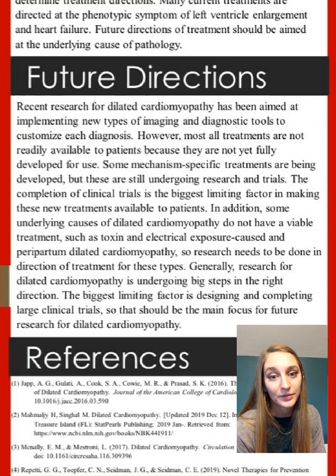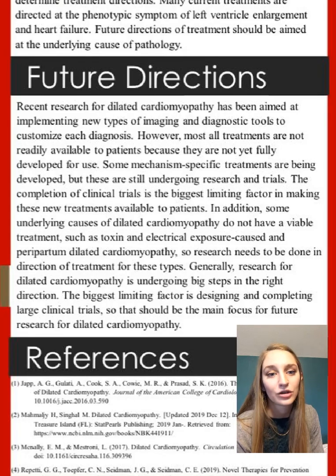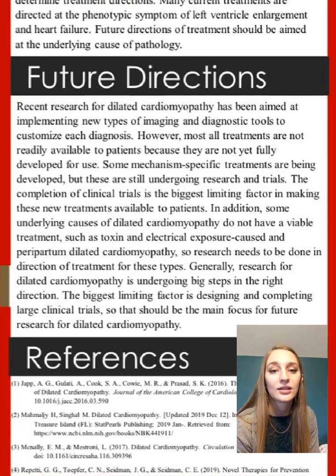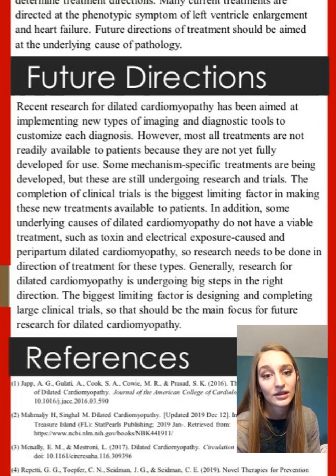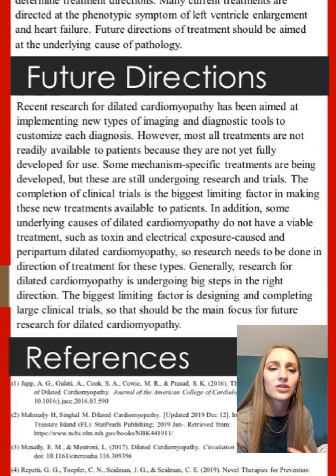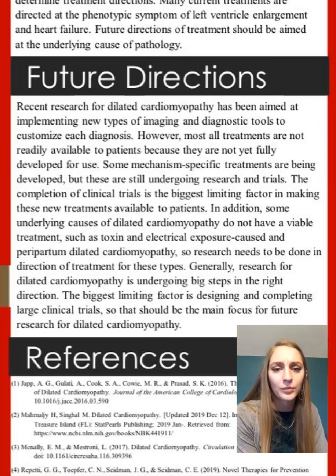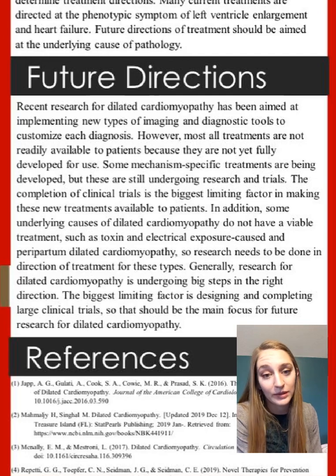Some mechanism-specific treatments are being developed, but these are still undergoing research and trials. The completion of clinical trials is the biggest limiting factor in making these new treatments available to patients. In addition, some underlying causes of dilated cardiomyopathy don't have a viable treatment at all, such as toxin and electrical exposure. There's also DCM that's related to postpartum, and these really haven't been researched for any sort of treatment yet at all, so those need to be completed as well.